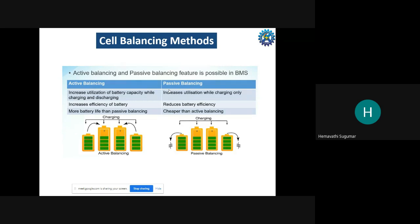And active is basically to transfer the energy from one cell to another cell. Because we use an inductor and capacitor, which we can call a storage device, it transfers the energy from one cell to another cell. Due to this inductor and capacitor, the cost of the BMS also increases. So the major disadvantage is cost only. It is nearly 3 to 4 times higher than passive, so it increases the cost of the overall battery pack also. That's the main problem with active cell balancing.